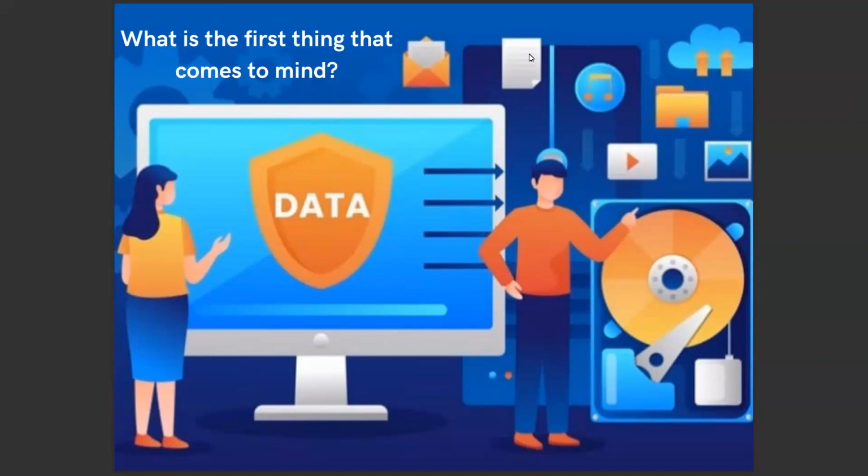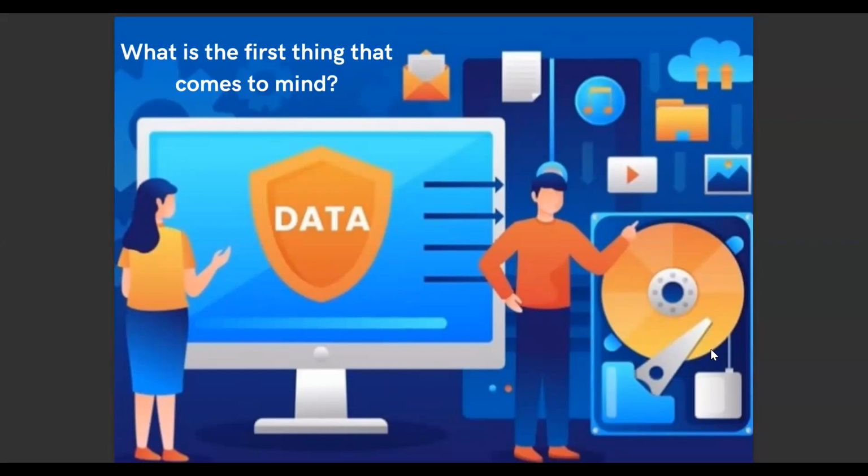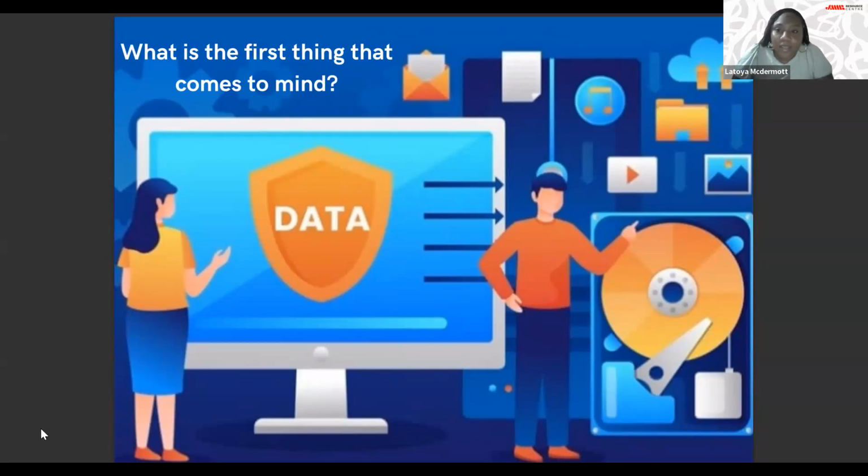Anybody else want to share? Let me check the chats. No other feedbacks? I'm seeing cloud activity. I'm seeing on-premise activity with the large hard drive there. So I'm figuring your data protection is not only for on-premise, but cloud as well. Exactly. Good. That's a very good one. So you see the hard drive, you see up the top there are notes, there's the email, you have the clouds up the top, the music, your photo gallery, your files, everything all in one. All of those put together is your data, right? And we need to protect those at all costs.